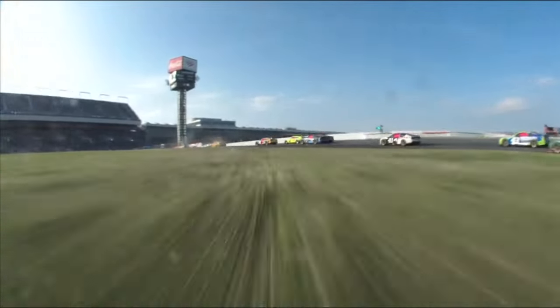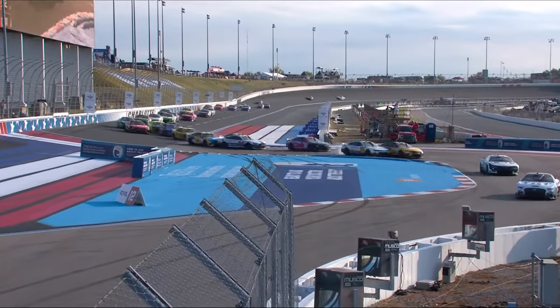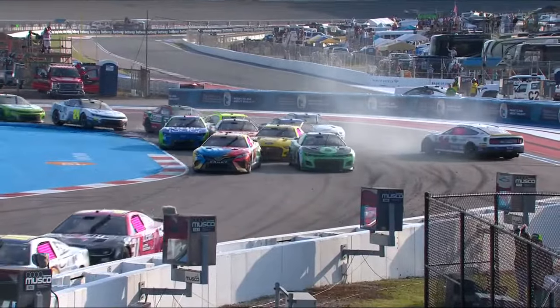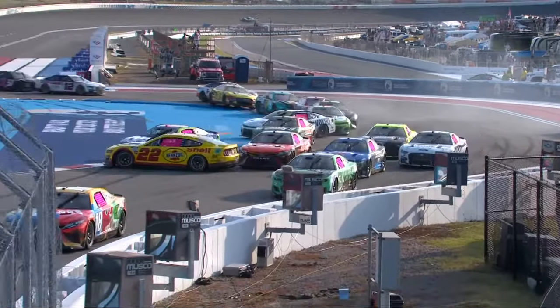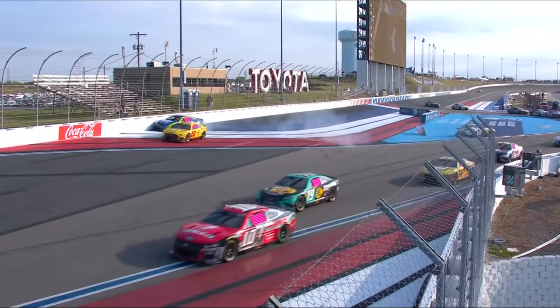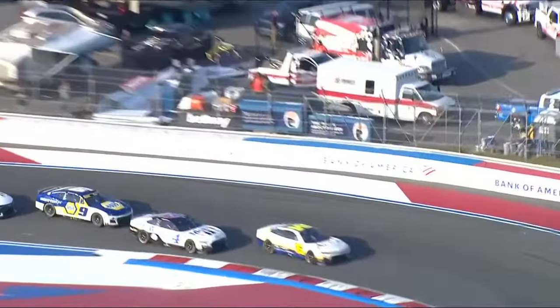Here's what happens. Look at the 14. He just kind of gets sent. Everybody running over each other down here, and that's where the curb comes loose. Steve mentions that curb being a heavy piece of steel laying out in the middle of the racetrack.